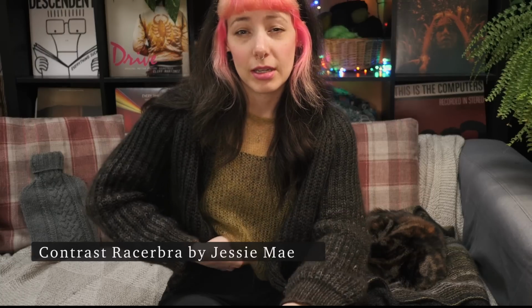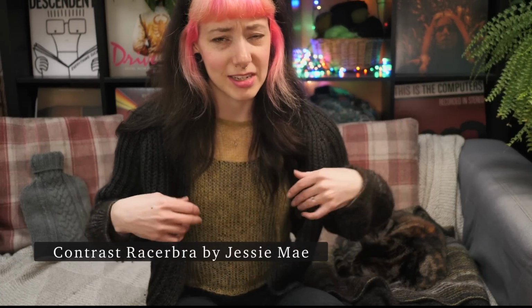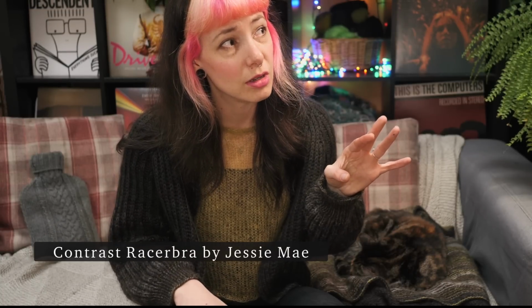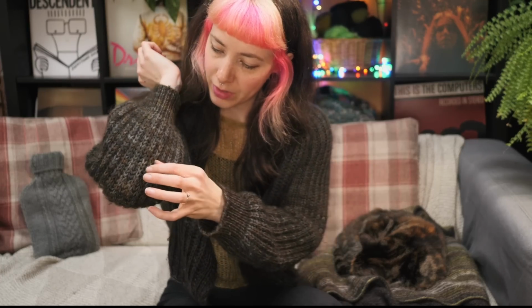I'm wearing some knitwear. I am wearing a top that I just finished, so I'll share that in a second. I'm wearing under it a Jessie May's contrast racer bra. I love this thing. I've knitted 3 of them now. Yeah, and I really love the shape and the way they fit me. It is a DK weight pattern and I used one of my remaining superwash skeins for this one. Really just super comfortable. This one really needs to be gleaned. It's starting to pill quite a bit.